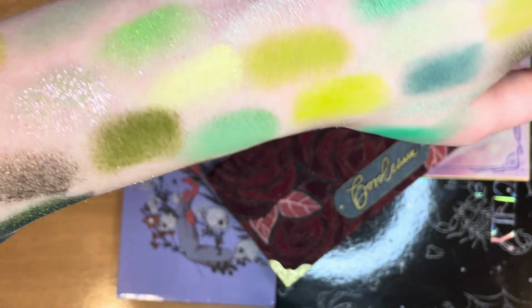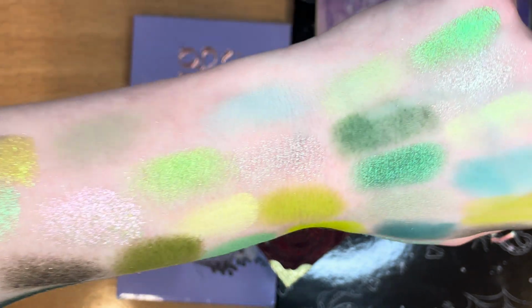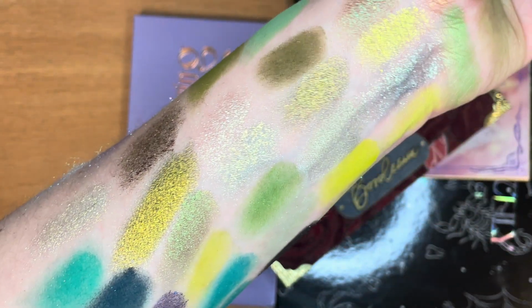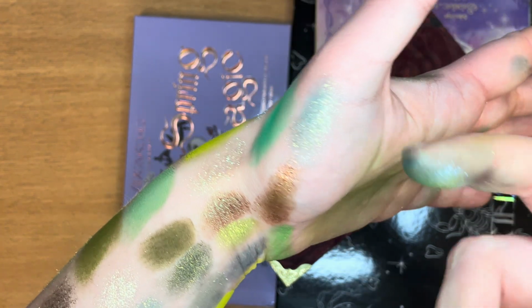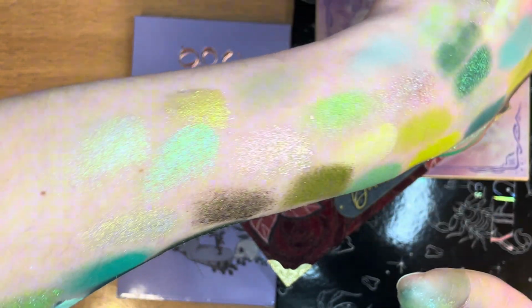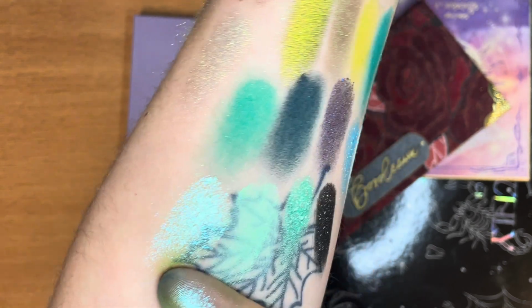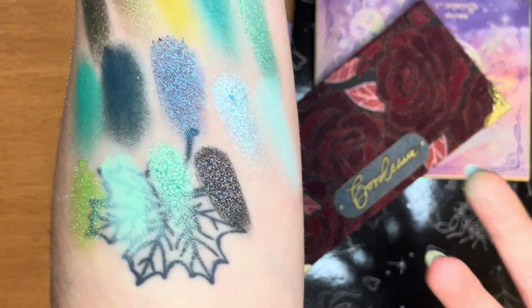Do we have something like this somewhere? I feel like we don't really have that. Is it possible that we don't have that? Well, no, it's not the same. This might be a completely unique shade. Huh. Earth just shattered.